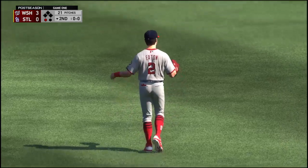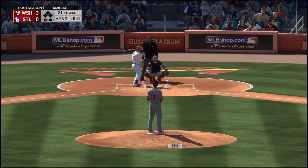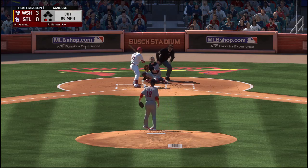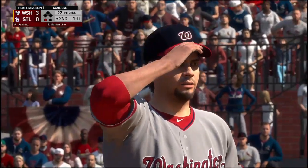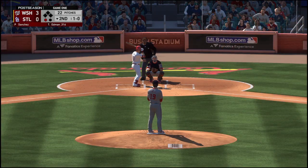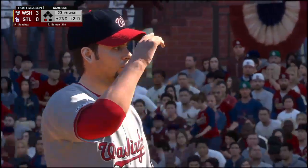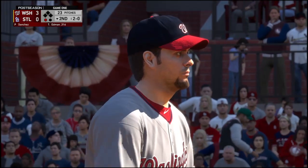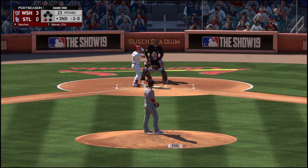Batting seventh, the right fielder, number 19. Stepping into the box, number 19. This will be his first trip to the plate in this one. Here's the first pitch to him. Down and in here, 1 ball, no strikes. Just off the outside that time, laid off for a ball. Now the 2-0 pitch.